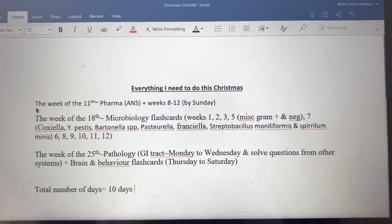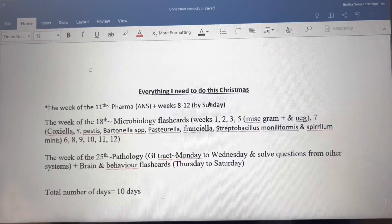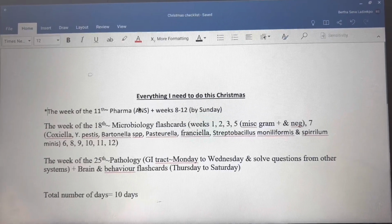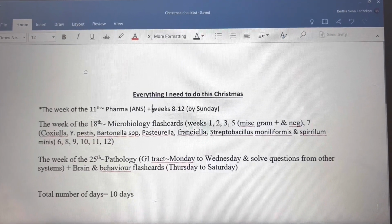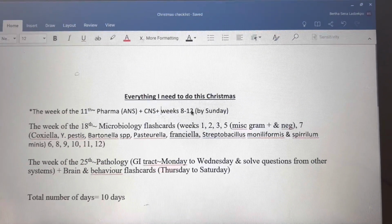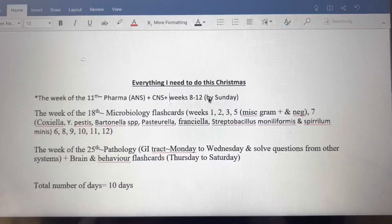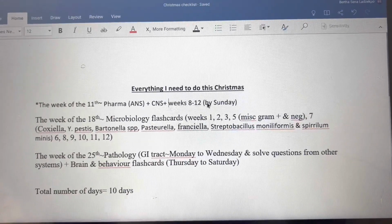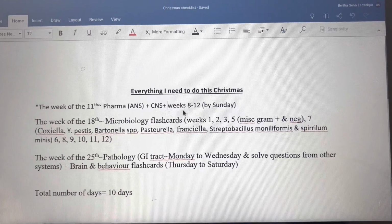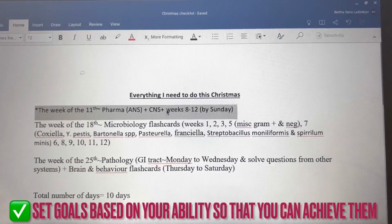This is the current week that we're in, the week of the 11th, and it's about to finish off by Sunday. I have currently finished this part at the beginning here, the ANS part. Actually, I forgot, CNS and weeks 8 to 12. Thankfully, I have notes for all of these, and normally when I'm studying for even things like tutorials during the term, I'm able to get through the notes for each week in maybe 30 minutes. So it is possible for me to finish this by the end of the week.